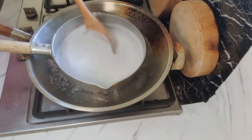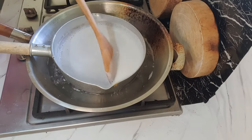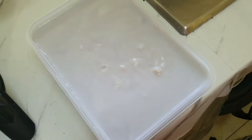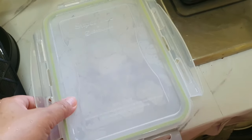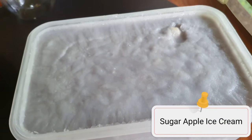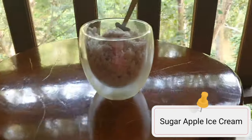Stew the smooth mixture and then let the hot stew cool down at room temperature before storing in the freezer overnight. Fruit ice cream is super easy and so refreshing.